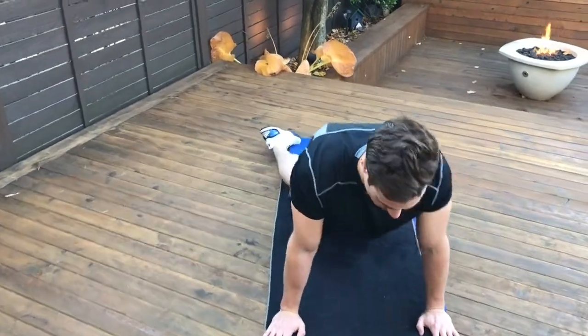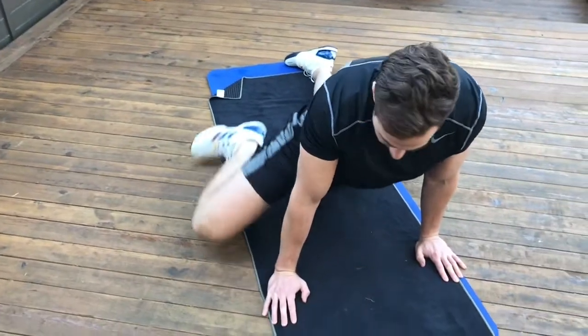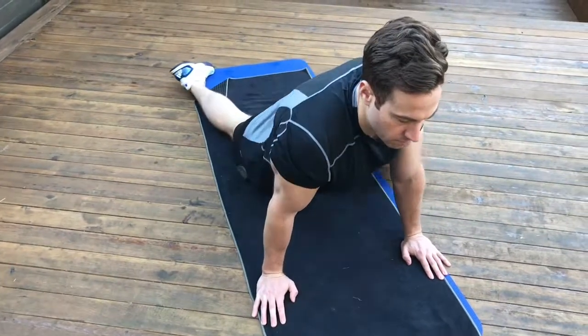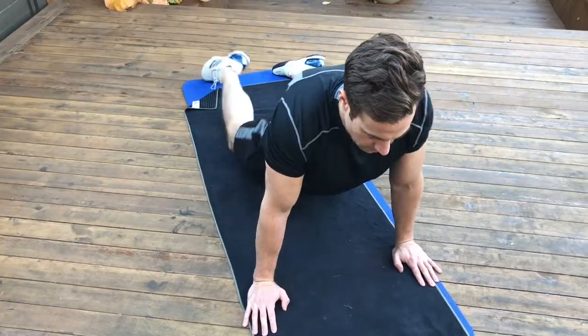You're going to feel a great stretch to your low back, to your glute muscles, and to your latissimus dorsi muscles, which are often involved in low back pain. This is a great exercise.